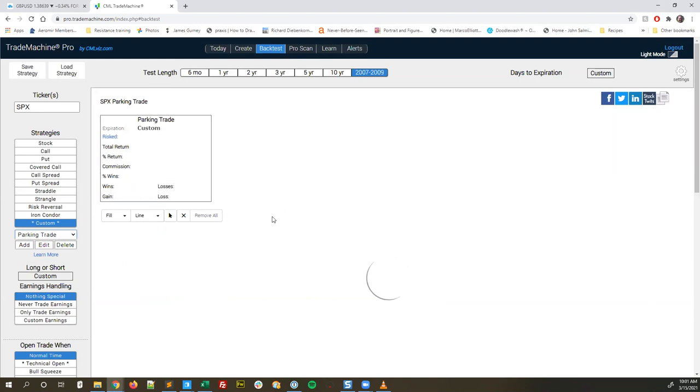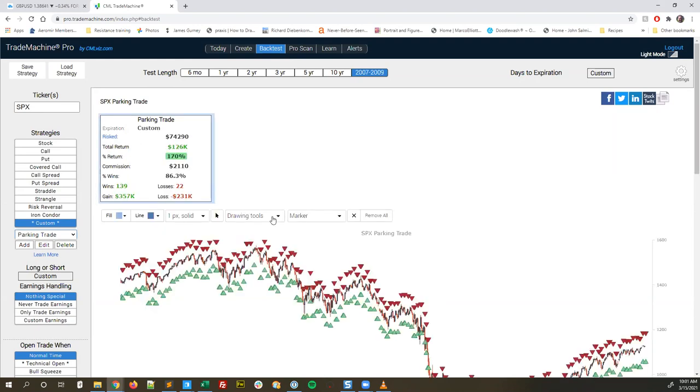Let's see. The problem with the CML is when the program enters a trade, if it's a down day today, I think the program enters a trade at the open of the next day. I don't know, I'll have to ask them. I'll get some clarification on that. Anyway, it's fun to play around with it.